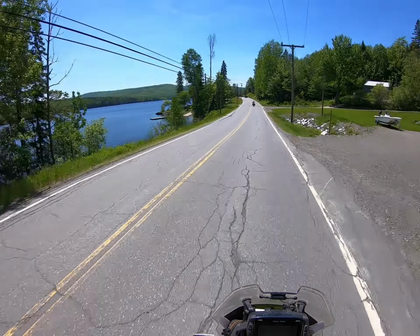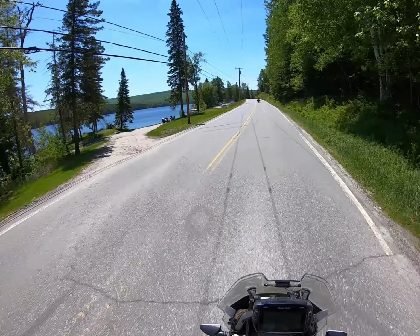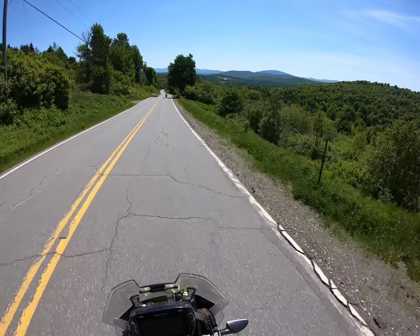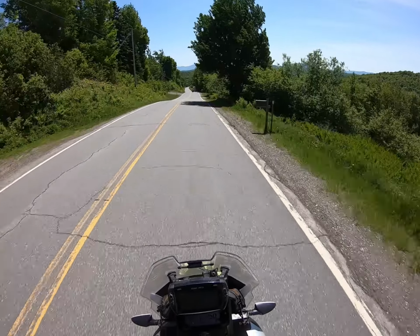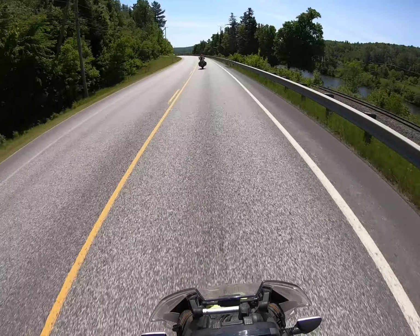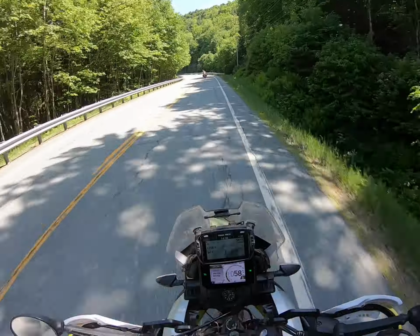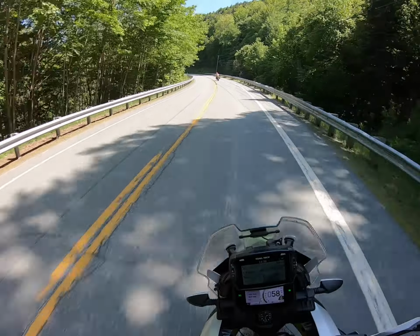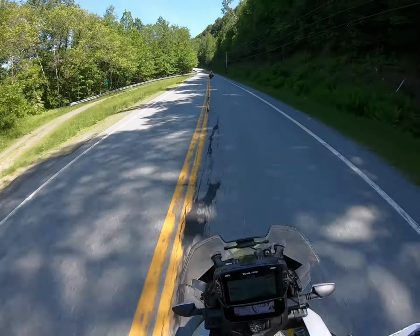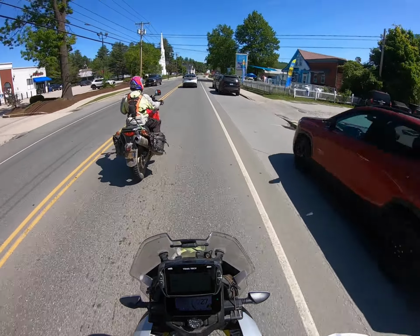Border agent kindly reminded us that we were in a no parking zone. At this point we've completed the route and we are headed back. We are hoping that we can get back down through Gorham, New Hampshire and back towards Mount Washington, and maybe we'll have better luck this time around.